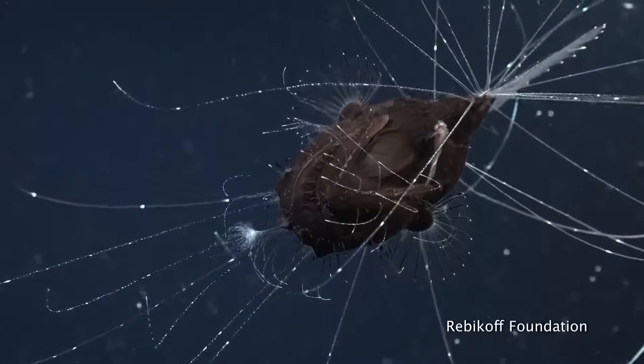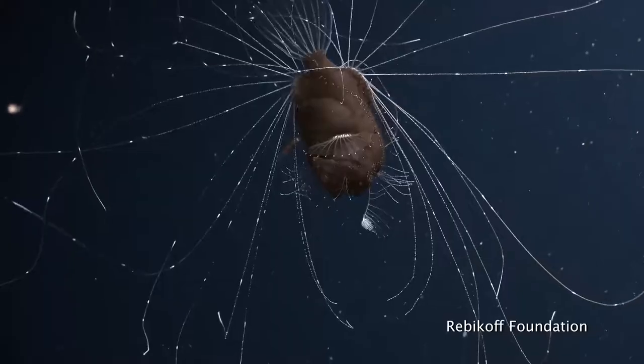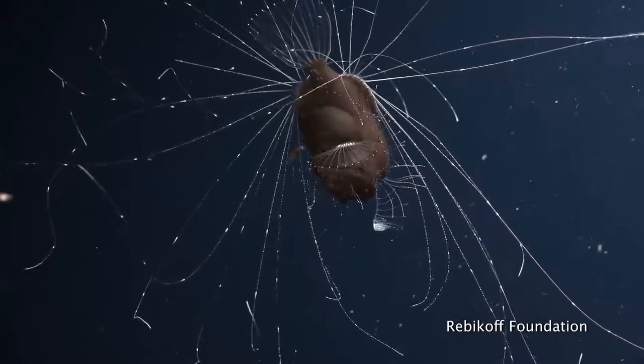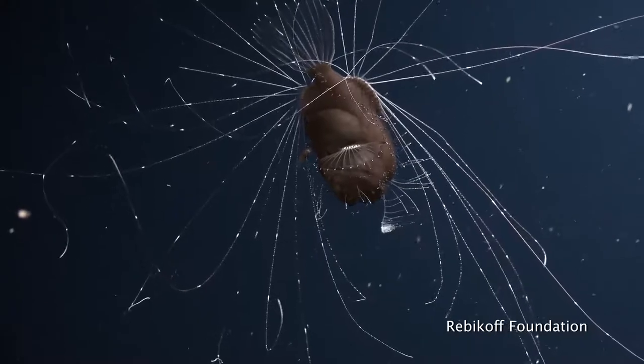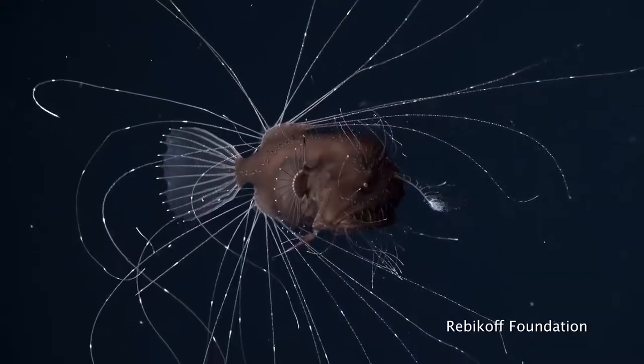There is little to eat at this depth, and it is very cold, leaving anglerfish with few calories to spare. So it makes sense that, as this video shows, the anglerfish female seems to use very little energy, slowly drifting and rolling through the water.